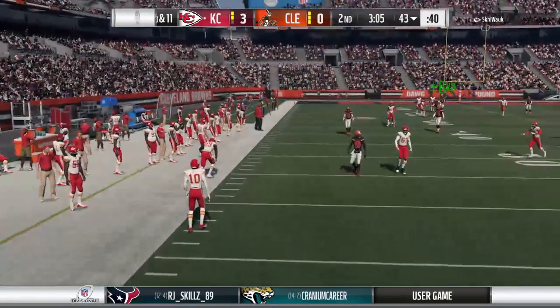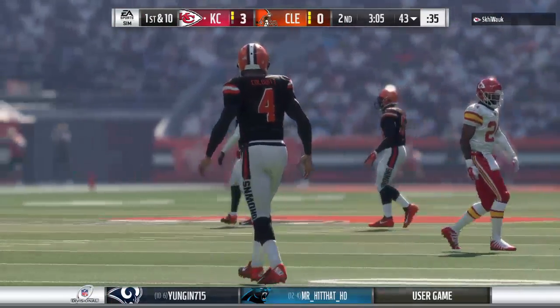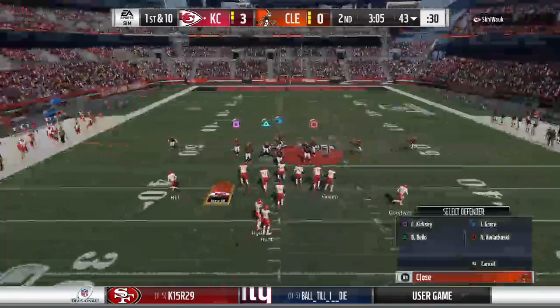And the punt goes out of bounds. Where will they put it? They'll put it just inside the 45-yard line. Here's the Kansas City offense now as they get set to take over. They've got the lead. Last time had to punt it, though.